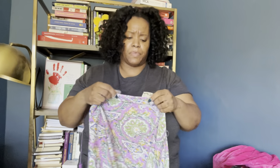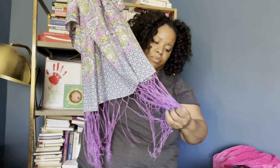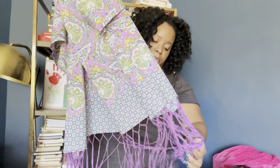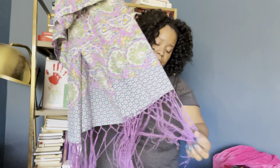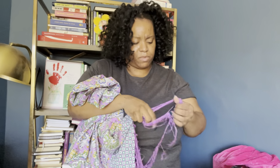Oh, I didn't know I got this. Sia, little caftan number. There was stuff that I picked up with the bins, you pick up, you put it in your cart, you keep it moving. So I remember getting it, I just don't remember getting it. So there's that. I have to undo this.